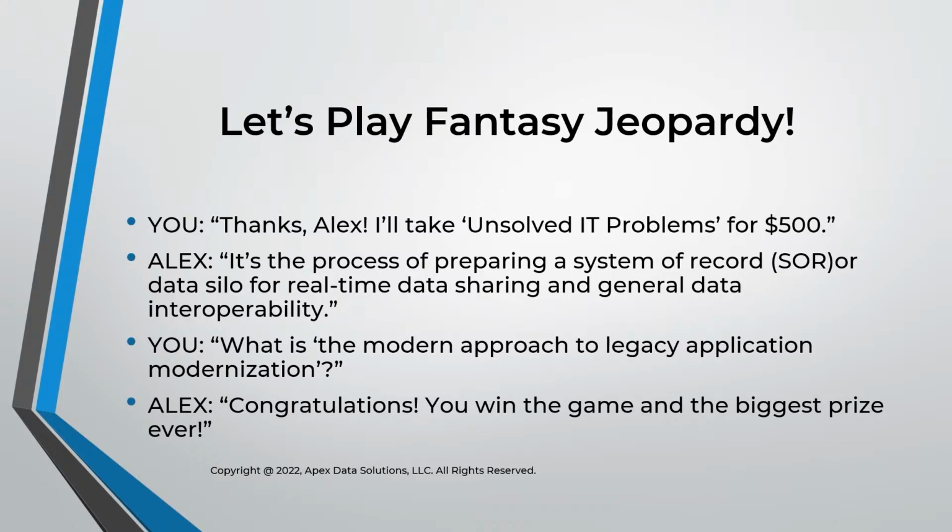Obviously, if someone asks the average IT person what the modern approach to legacy application modernization is, the answer, preparing a system of record or data silo for real-time data sharing and general data interoperability, is probably the last thought that would occur to them. More likely, they would give some very different, probably more jaded answers. And that's because the term is overloaded to a point that all it conveys is that something old is moving to something new. And this is not a helpful construct, but it's a common one. So let's deconstruct it.